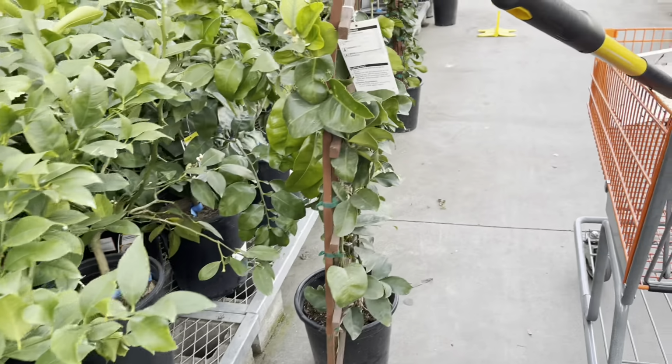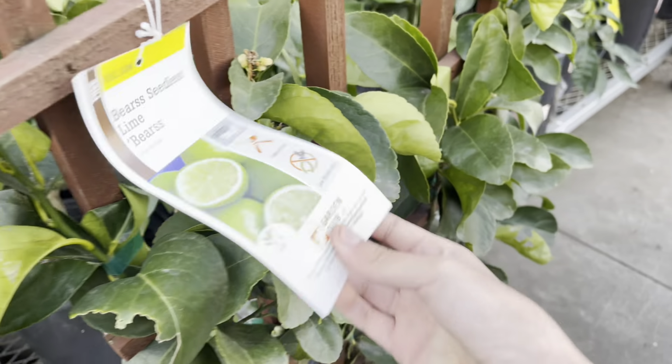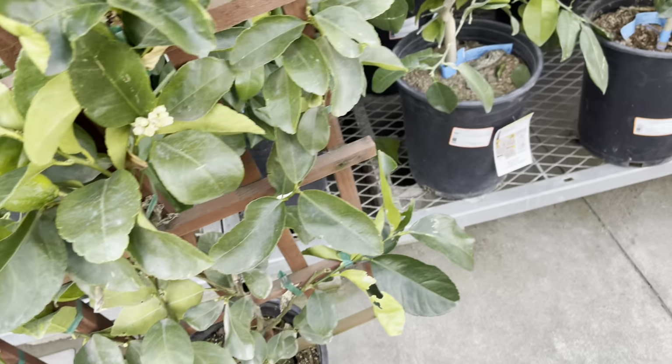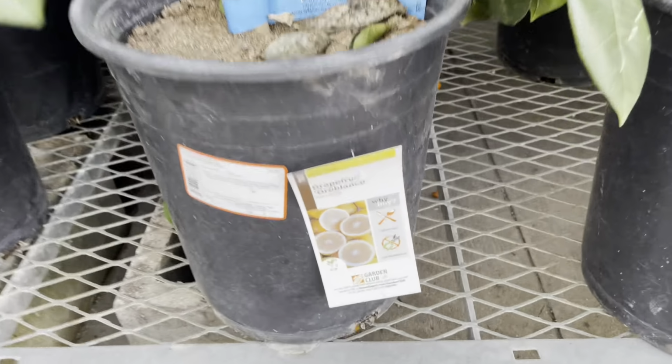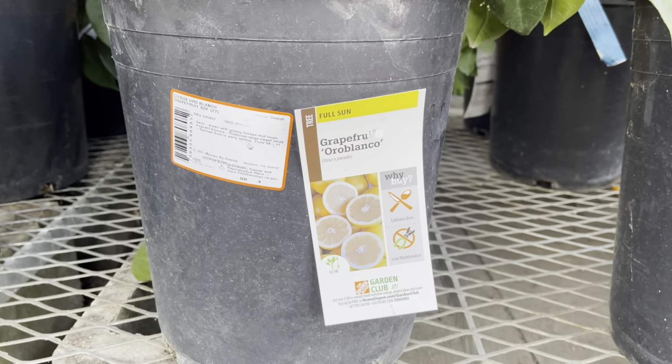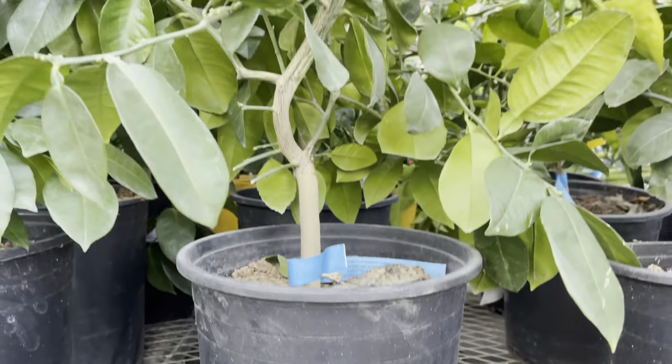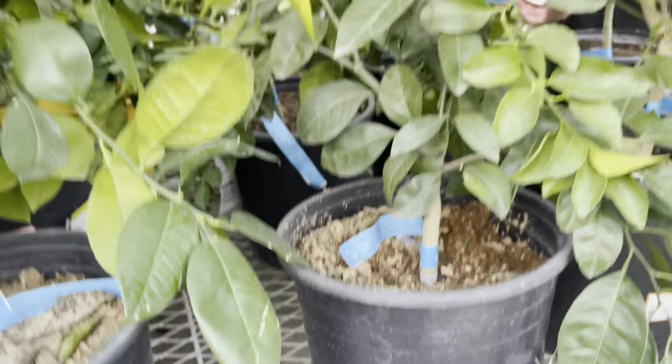Okay guys, so we're on the hunt for Oro Blanco. Ooh, we have this one. Here's Oro Blanco. Okay, look. Oro Blanco grapefruit. So they have a few here.